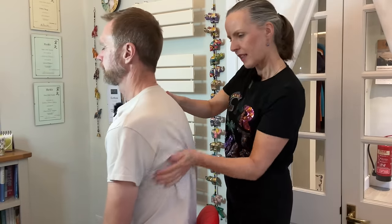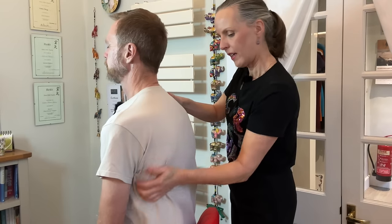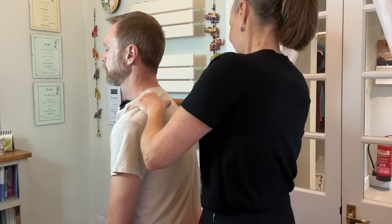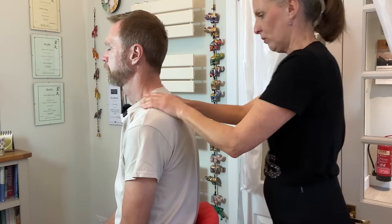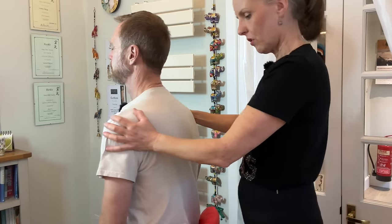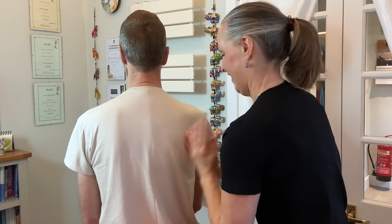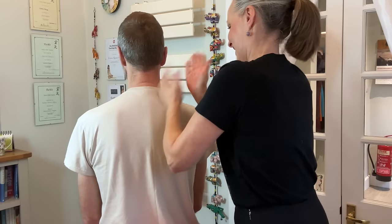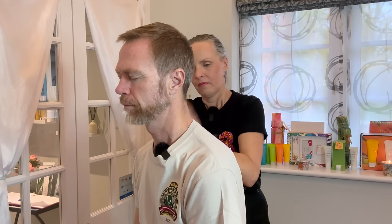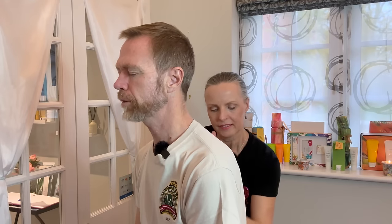Okay, so going back to that C shape, smoothing over the area that we've just activated and agitated. And now it's all warm. We're going to go into the percussion moves. We're just going to turn you a little. How's that? Feels great. Not hurting? No, it's just right.